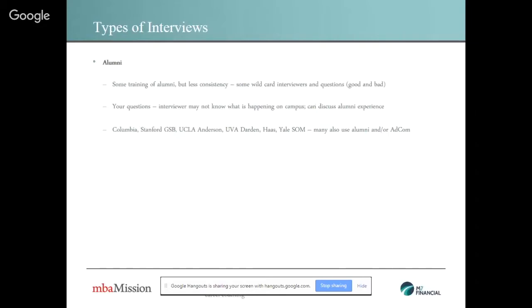And finally, alumni interviews. So you could get an interview with an alum, and you can see a list of schools here that do this. They use alumni and/or admissions officers to go through this. Now, alumni, this is really the wild card of the bunch, right? They do get some training from the admissions offices, but there's obviously less consistency. Alumni are sometimes spread out, right?